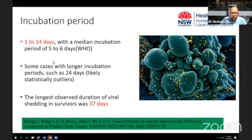So moving on to the incubation period, as we all know, the incubation period is the period between exposure to infection and the first clinical symptoms. WHO stated that the median incubation period is 5 to 6 days, and it ranges from 1 to 14 days. However, there are a lot of reported cases of longer incubation periods, up to 24 days, but most likely they are statistical outliers, and the explanation might be that the first exposure was a false exposure, and between the first exposure and first symptoms, you had a second exposure, which was a true exposure.